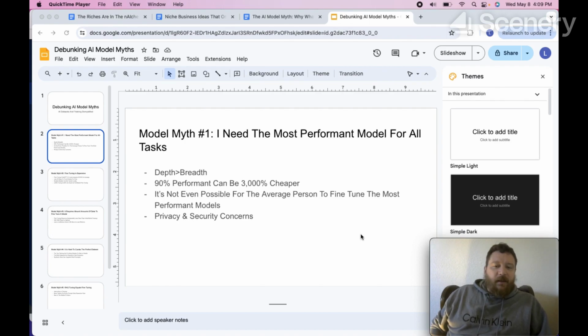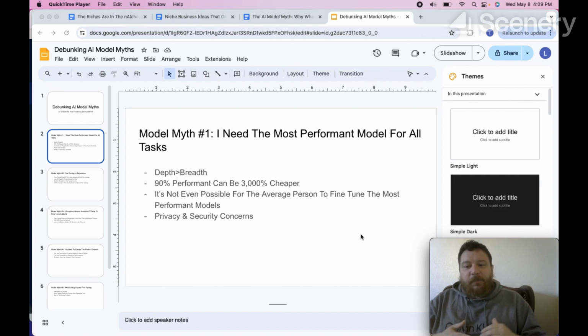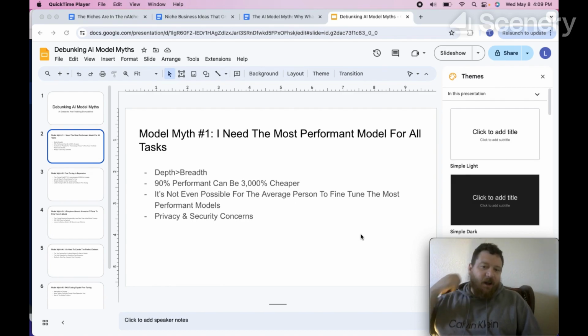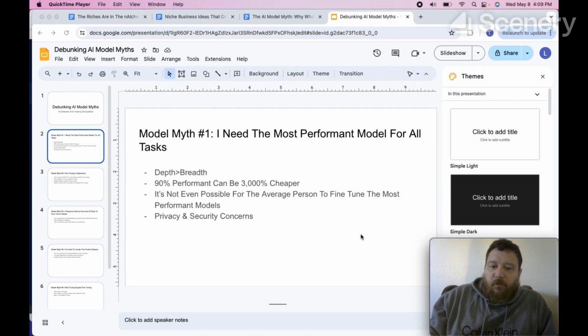And I want to set that as the tone up front here. Furthermore, it's a big concept that people are missing within this. I think this is huge to me. 90% performant, meaning 90% as good as the top model, can be about 3,000% cheaper. Insane figures here. To me, when you take that into the equation, oftentimes 90% performant is going to be more than acceptable for your task, and it's going to be 3,000% cheaper. It's kind of a no-brainer there to me.